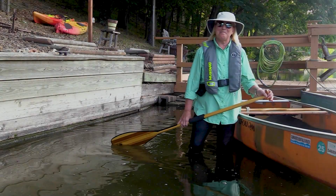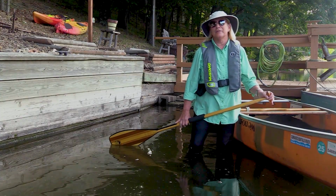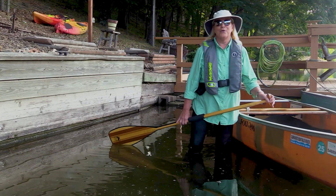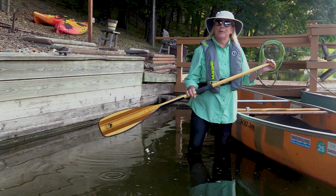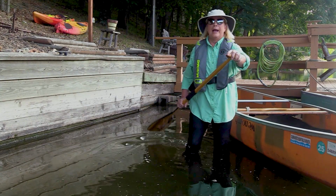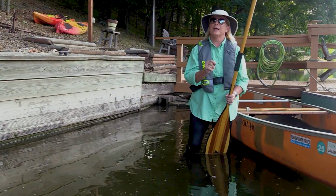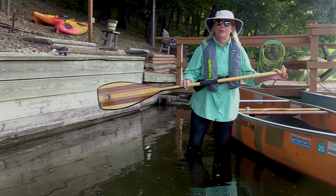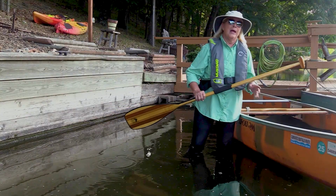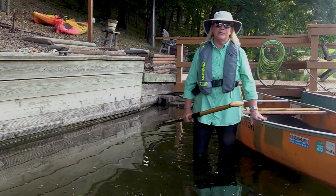People say that traditional canoeing is a dying art form, and kayaks are very popular nowadays, and there's nothing wrong with them at all, but I prefer to canoe. A lot of people believe canoeing is hard because they want to do a stroke over here, and then they have to do one over here in order to keep going straight. In reality, if you canoe the proper way, the traditional way, you don't need to switch sides. I'm right-handed, so I'm going to canoe predominantly on the right side of the canoe.